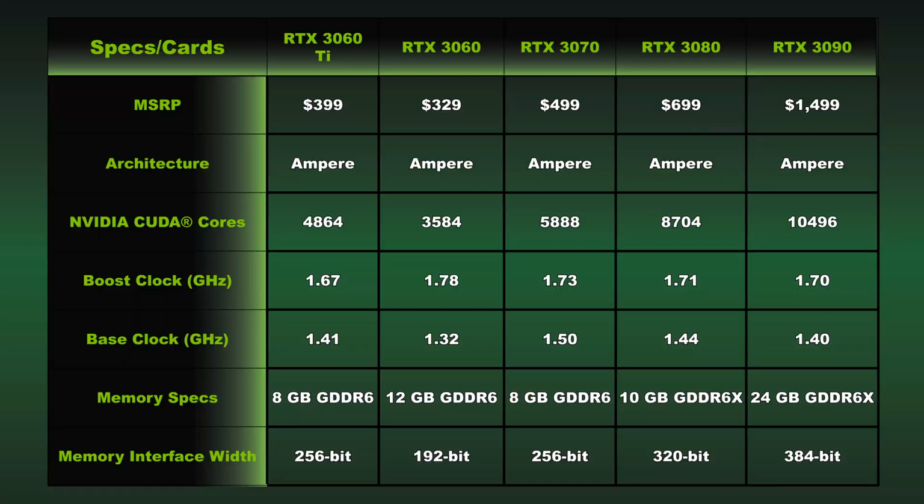Right, now let's take a look at how the RTX 3060 Ti compares to the other 3000 series NVIDIA graphics cards. First, let's take a look at the price. As I already mentioned, the RTX 3060 Ti retails for $399 US, which is $70 more expensive than the RTX 3060, $100 cheaper than the RTX 3070 that retails for $499 US, $300 cheaper than the RTX 3080, and almost $1,100 cheaper than the RTX 3090. Obviously, all of these cards are built with the latest Ampere architecture.